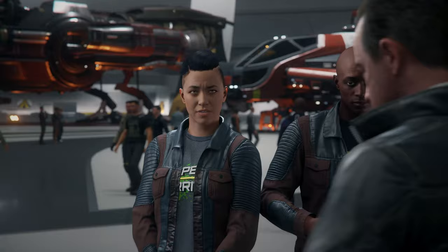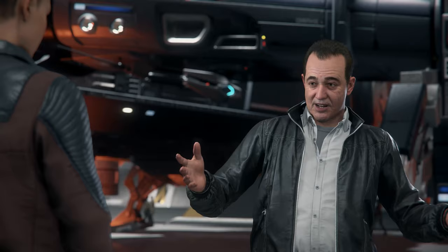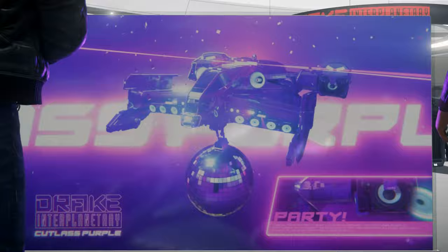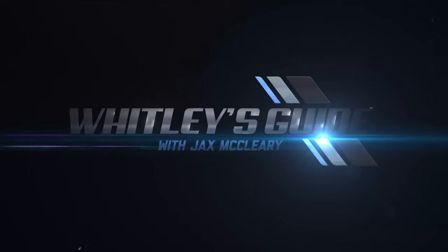Now we're here with reps from Drake, and I have the next Cutlass variant, the Cutlass Purple. You know, for parties. Sound system, cocktail bar, glitter ball.